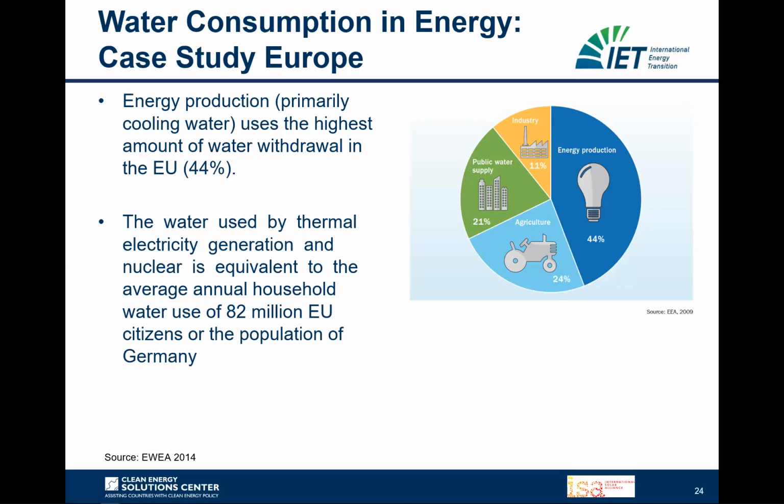So let's start with a look at the European Union, which is a rather special example because we still have a lot of power generation technologies within the European system that have been constructed before the 1970s. And as already indicated earlier, most of them are still using the old cooling technologies, which of course also leads to a situation where a lot of water is actually withdrawn for the energy sector.